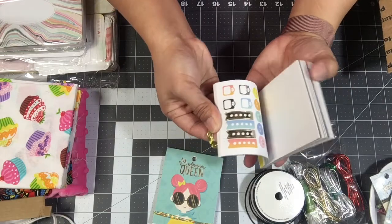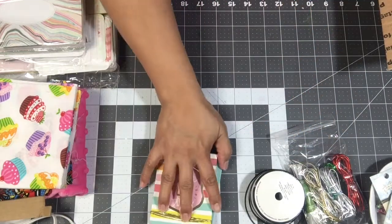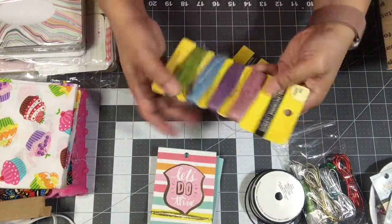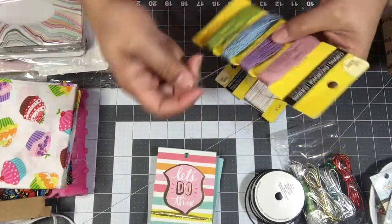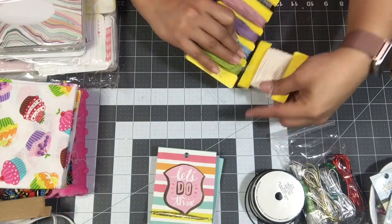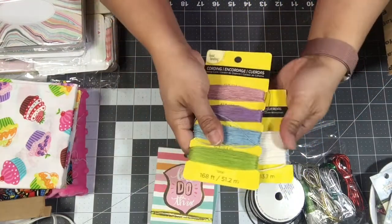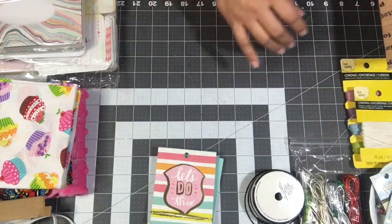Yes, workout. It's so cute. Thank you. Very nice. Thank you very much. And here's some cording. Ooh, nice. Ooh, very, very nice. I like these colors. And for the beads that we just bought, I can make some dangles with these. These are very nice. Thank you so much, Luisa.